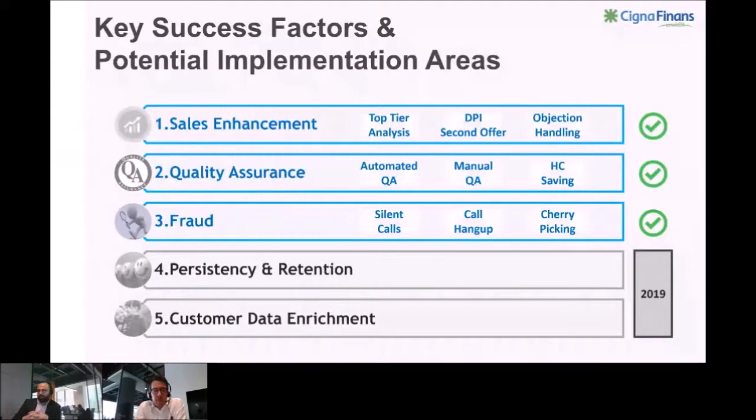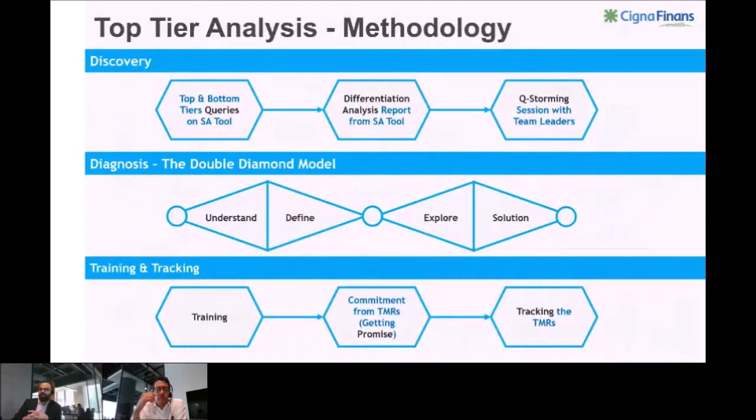In the next slide, you can see the top tier analysis and three phases of the new sales improvement methodology: discovery, diagnosis with the double diamond model, and finally training and tracking phases, which is the most important part. Frankly, I had a five bullet concept, and we already bought the speech analytics system. On the other hand, I had no idea how we could use the system with the most efficient method. Some of the steps of this methodology had already been planned. However, this system fruitfully triggers the generation of brand new ideas.